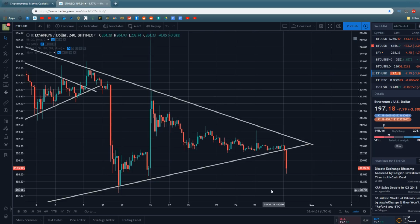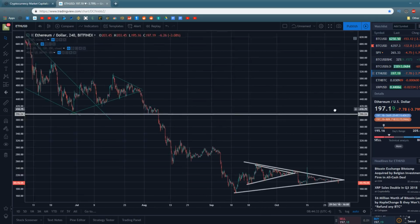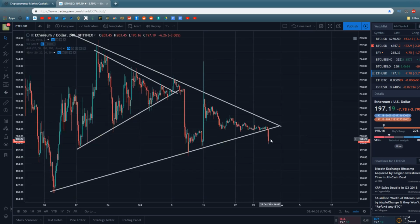I wasn't really worried, because I knew if it broke bearish, it wouldn't be the end of the world. Ethereum has seen much lower prices in the past, and I don't think it would be that big of a deal. I wasn't calling for a major bearish breakout, but I did say that I was thinking that something like this was going to happen, and it looks like that's what happened.